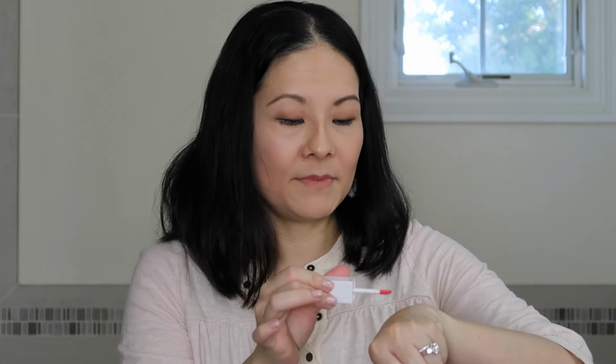And I do like lip oils because they tend to be kind of a combination between lip color and a balm, which really suits my lifestyle pretty well. And they usually have pretty good staying power. Let me swatch this for you.